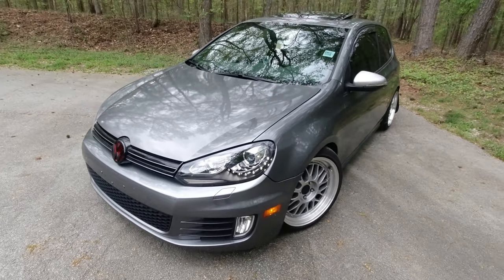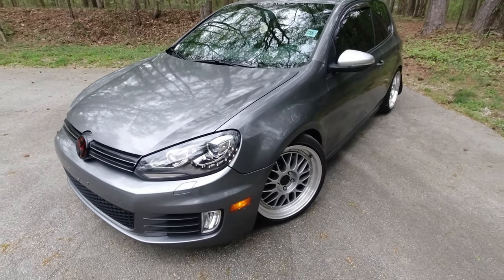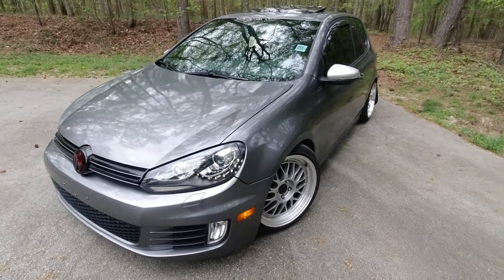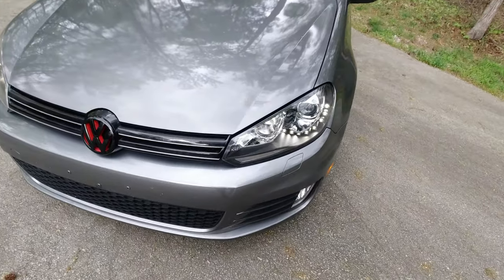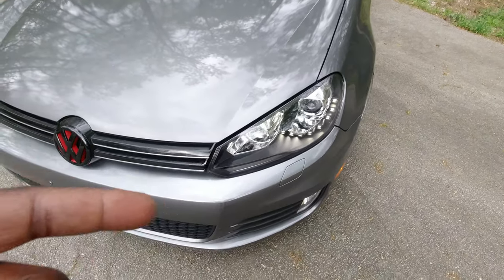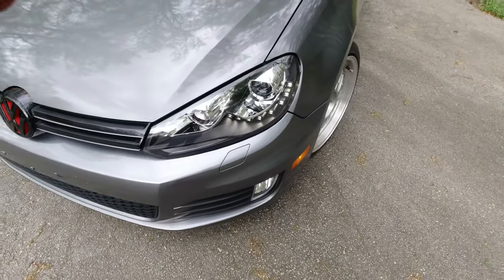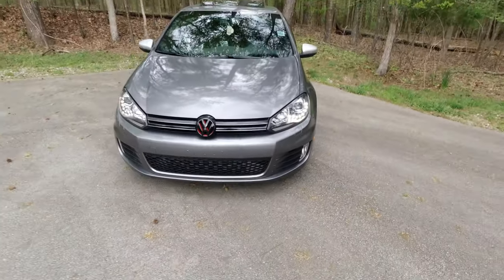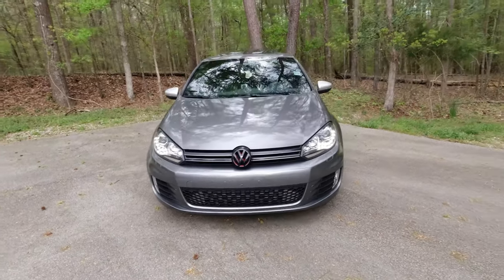So I have this Volkswagen for roughly 3 years, still running strong, over 100k. I took care of it and it took care of me. So the mods I've done to this car is like the headlights. I got the LED upgrade instead of keeping that old halogen piece of garbage. And it looks great. It makes the car look way newer. Makes it more of an updated look.